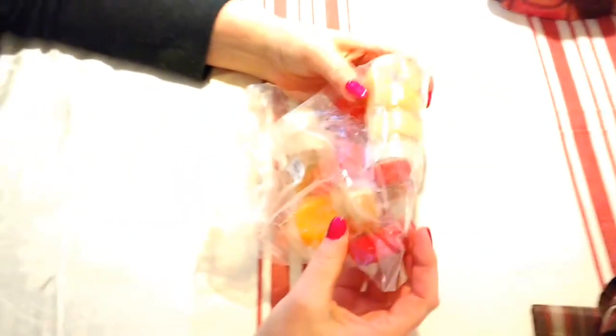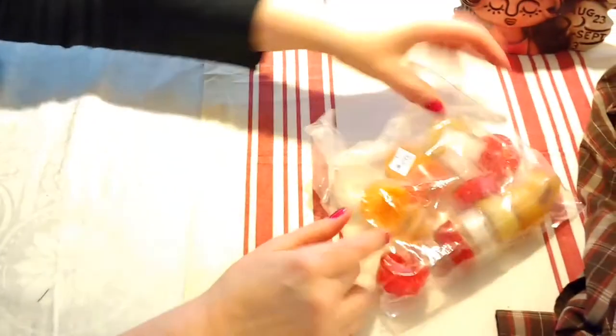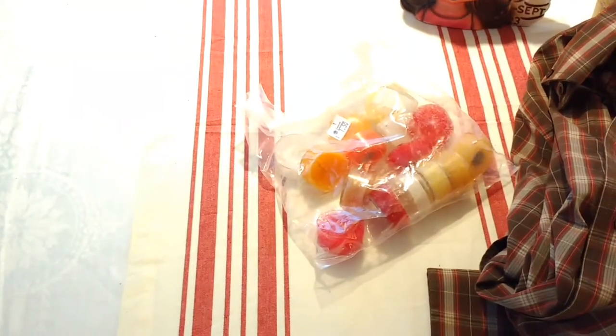Got some of these. They look like really nice tea lights. They're nice and thick. They might be scented, I'm not sure. It's $1.50. Yeah, I think they're scented. But we go through a lot of those.